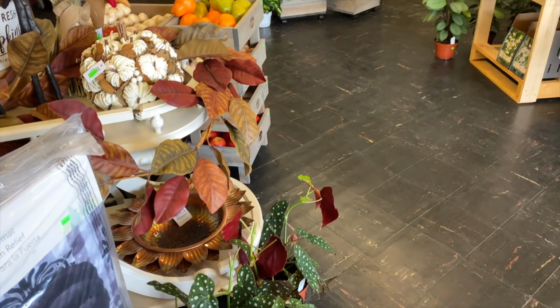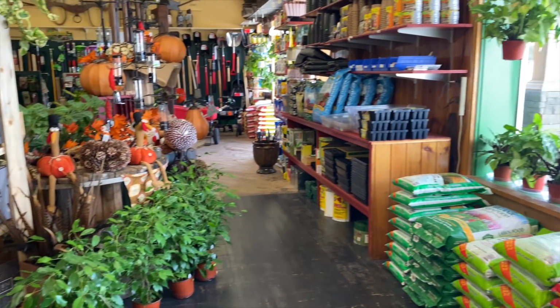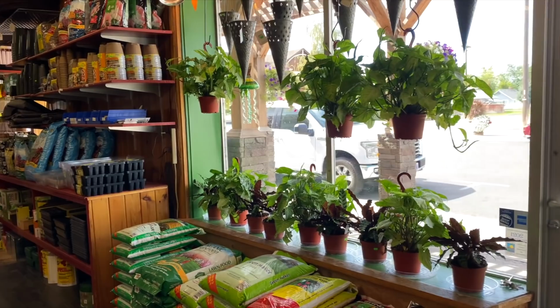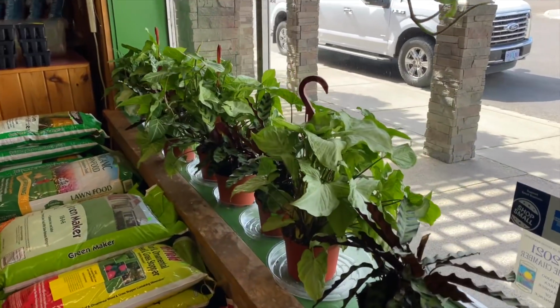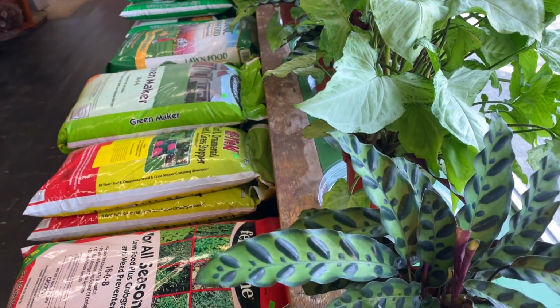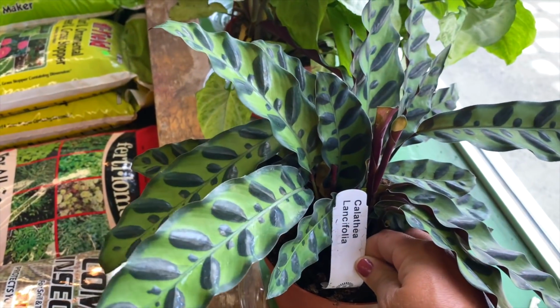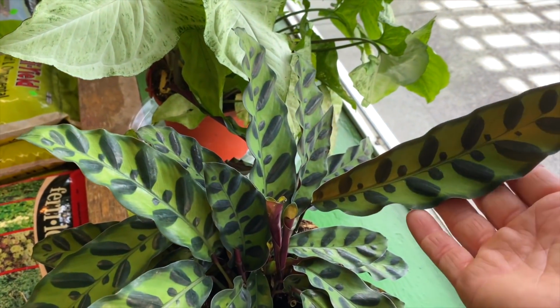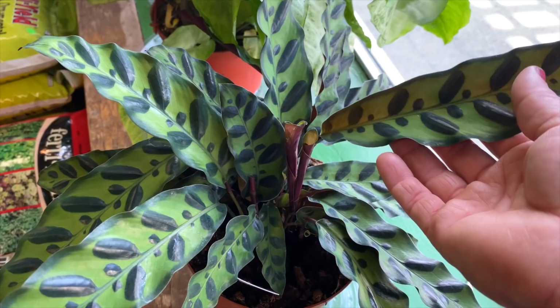And then kind of spinning around from this area, going toward the window, there's more Calatheas up there. These are a beautiful one. What variety is this? I knew it was a Calathea from afar. Look at how gorgeous. This is Lancifolia. Look at how gorgeous. That looks almost not real, but it is.